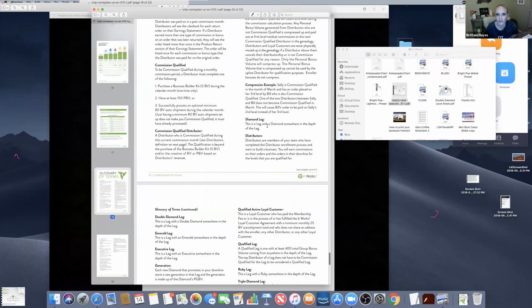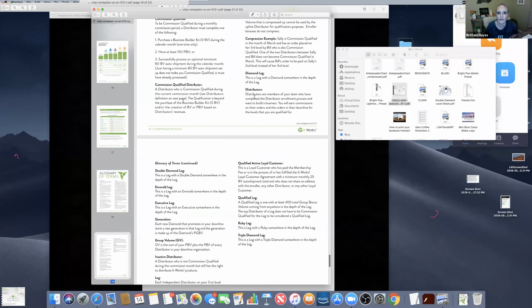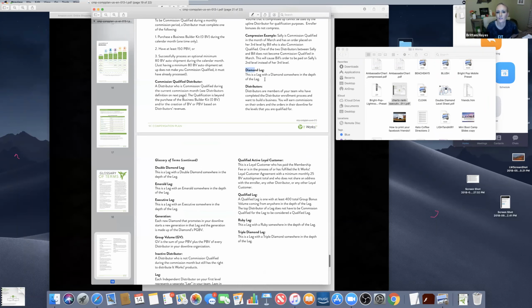Diamond leg, this is a leg with a diamond somewhere in the depth of the leg. An example of where this is relevant is what I was telling you guys about Amanda. Amanda is under someone who's not a diamond, they're a distributor, but that leg is considered a diamond leg because they have Amanda and Louie, who are both diamonds. So it doesn't matter if everyone else above the diamond's not a diamond. If there's a diamond in that leg, that is a diamond leg on your chart.